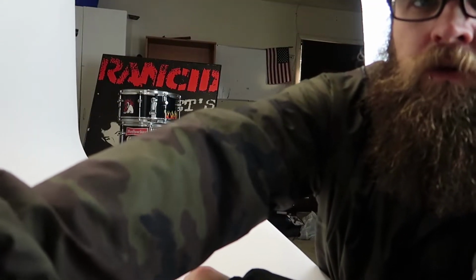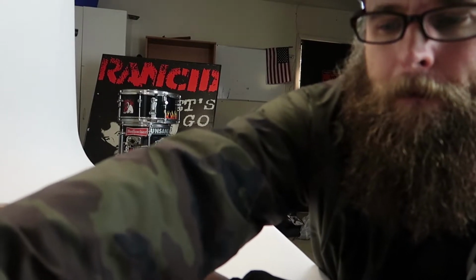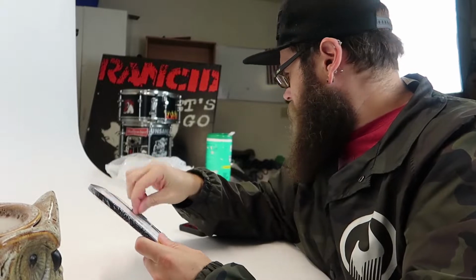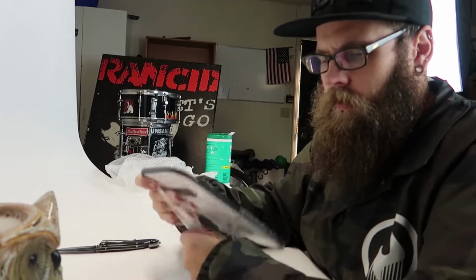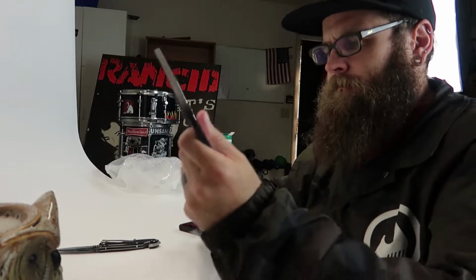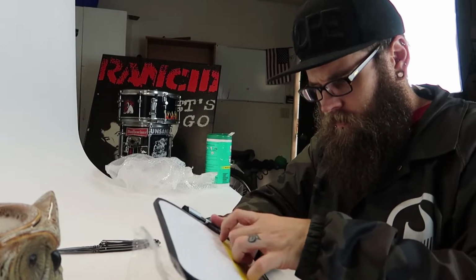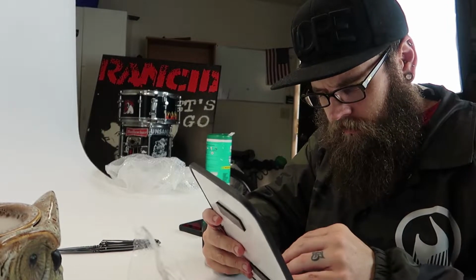Open up my little dry eraser. See if this idea I have works out. I also have a stuffed animal back there. I'll grab it here in a second.